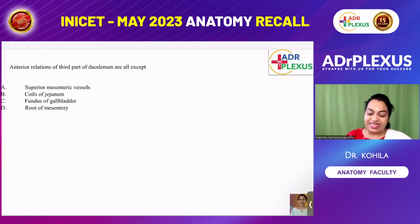Anterior relations of the third part of the duodenum are all except. So this is again a sort of a direct question, right? Previously they've asked about the relations of the left kidney. Do you remember that was also anterior relations of the left kidney in one year? So what is this?